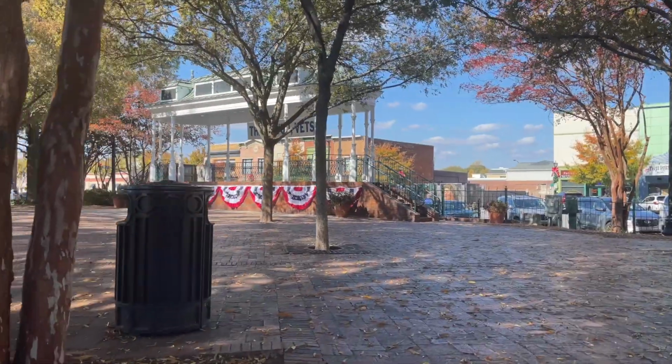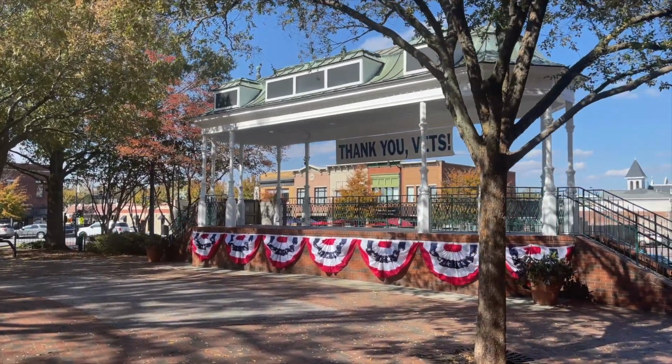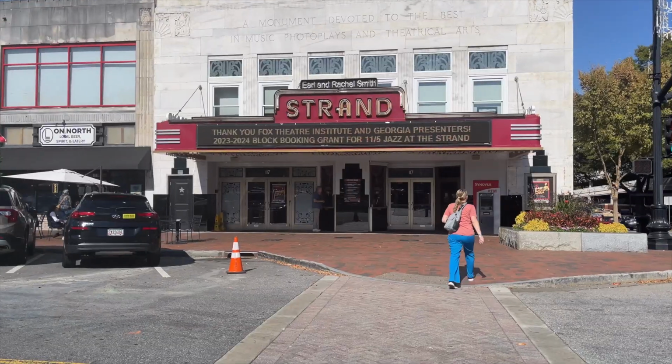And then also off to the side is this sound stage. They often have some kind of music events here. They have some concerts out on the park, which is super popular. Definitely a lot of things to do here in Marietta Square. Let's go now to the outside part of the square. We'll go see some of the restaurants and the shops there and what those look like.